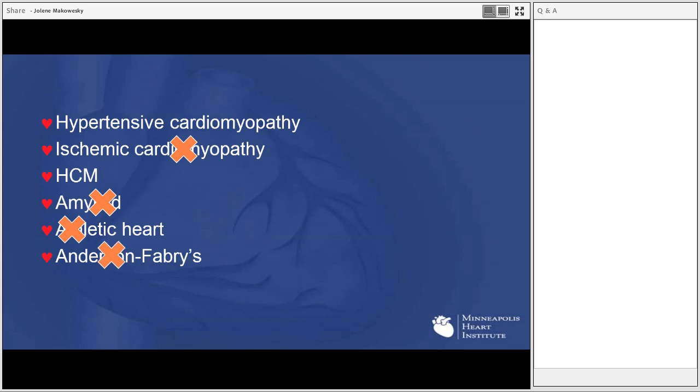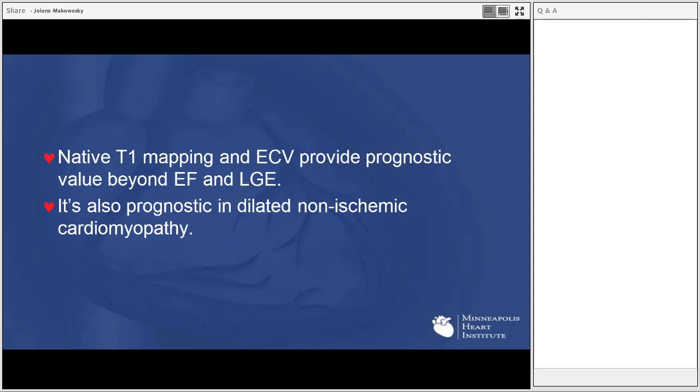I think we can eliminate that even without looking at the echo, probably. So it's not Fabry because its T1 value is actually high and not low. Now, can we be 100% sure it's not HCM or it is hypertensive cardiomyopathy? No, I don't think you can be absolutely sure. But based on the data we have, it's most likely hypertensive cardiomyopathy.